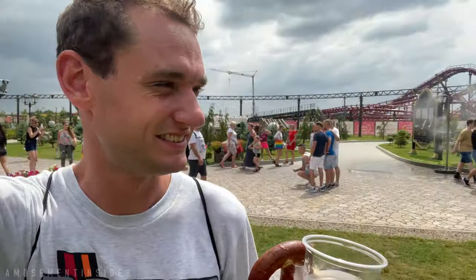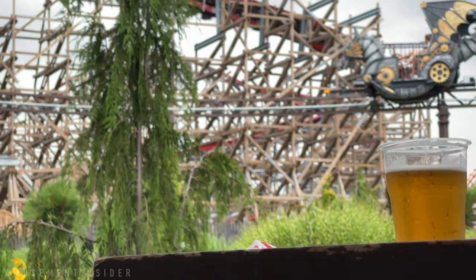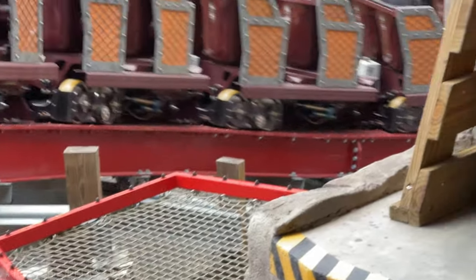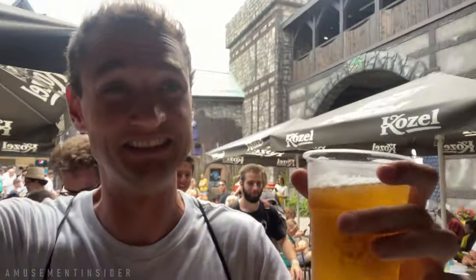All right, here we go. I can't say enough good things right now about the one third of the park that I've seen. It's Energylandia. Rita's live on up. Zadra again.